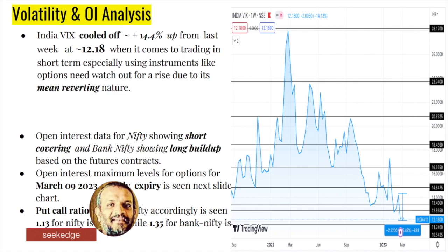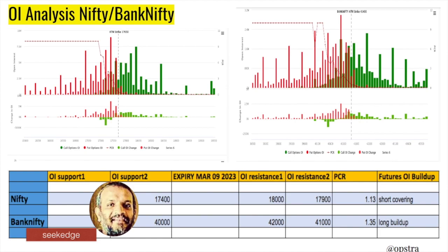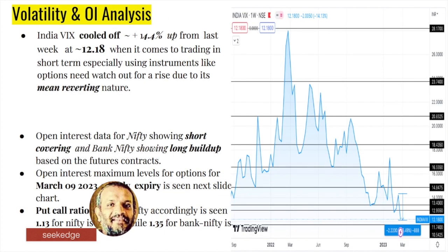Open interest data is the next thing that we analyze. Nifty and the Banknifty are kind of bullish. This is what the open interest data in the futures indicates, because it's short covering. Short covering is bullish when people are covering the shorts and going long. And Banknifty has already been doing long build up for the last several days. So there is long build up in the futures open interest, and the option open interest for the March 9th weekly expiry is also bullish. Put call ratio is 1.3, 1.13 and 1.35. Clear bullishness in Nifty and the Banknifty.